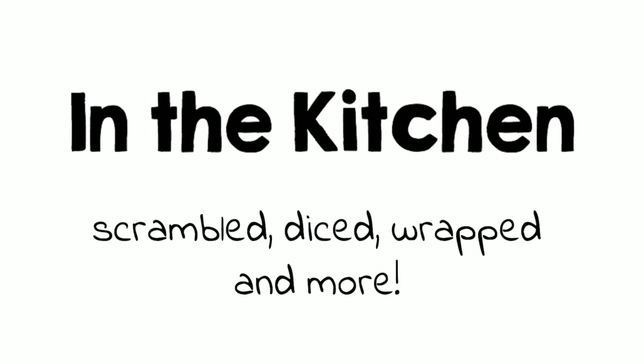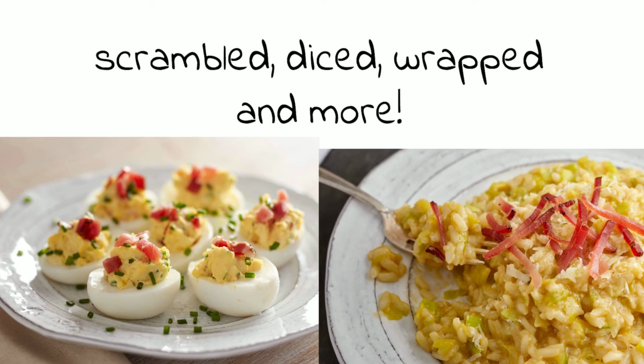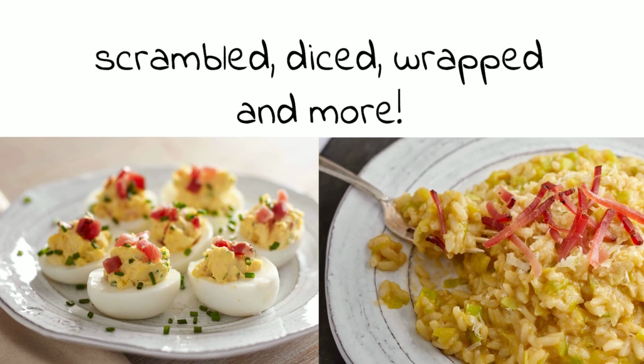Speck Alto Adige PGI goes great scrambled with eggs, diced with potatoes or salads, and chopped in thin strips on pastas and risottos. You can even have it sliced thinly in the deli and use it as the perfect pizza topping, or wrap it around fish or shrimp and grill it. Best of all, you can enjoy it as is or as part of a charcuterie board.